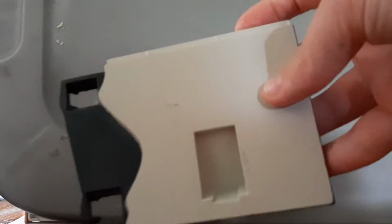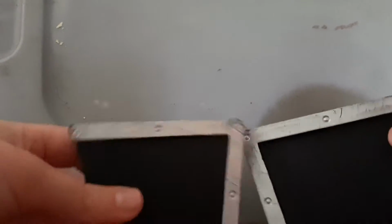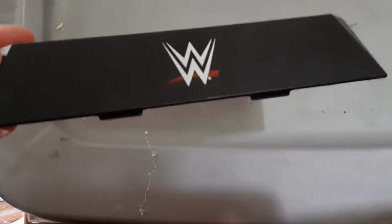We got a table, the announcer's table, and the side pieces of the announcer's table. You got the top WWE gorilla thing, whatever it is. The hood. I don't know why it's a gorilla for some reason.